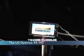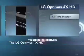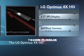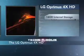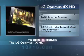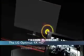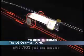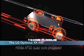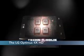But the showstopper at the LG booth was the LG Optimus 4X HD. It's a quad-core Android handset. Specs-wise, it has a 4.7-inch IPS display up front, an 8-megapixel camera at the back, 16 GB internal memory, and runs Android 4.0 Ice Cream Sandwich. But here's the catch. It's not a regular quad-core phone at all. It's intelligent as well. Optimus 4X HD is powered by a 1.5 GHz NVIDIA Tegra 3 processor, which features a 4+1 technology, which basically means it has 5 cores for the price of 4.